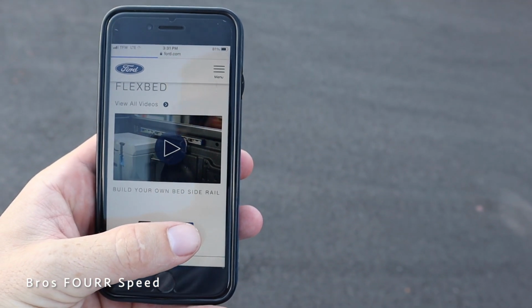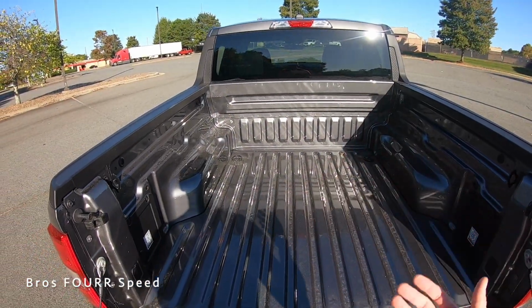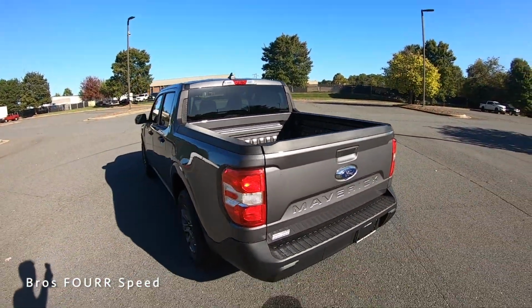You'll also notice too, there's some small indentions on the wheel wells on both sides where you can put some brackets there and again, get some ideas from the Ford website. I think that's a really nice design to see. And then we have the lightweight tailgate, making it very easy to close.